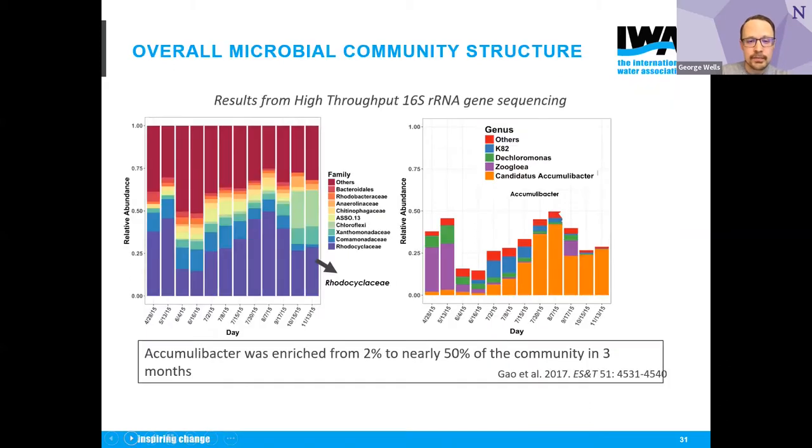So what did we learn from this system? Just at a high level, were we actually able to select for our desired functional group, these polyphosphate accumulating organisms, this key microbial class for removal and recovery of phosphorus? We're just looking at a bit of results from DNA sequencing, 16S rRNA amplicon sequencing, to look at who's present in this reactor. What we found is that over time, very rapidly, we selected for, on the right-hand side of the screen, you can see this orange bar that increases in abundance.